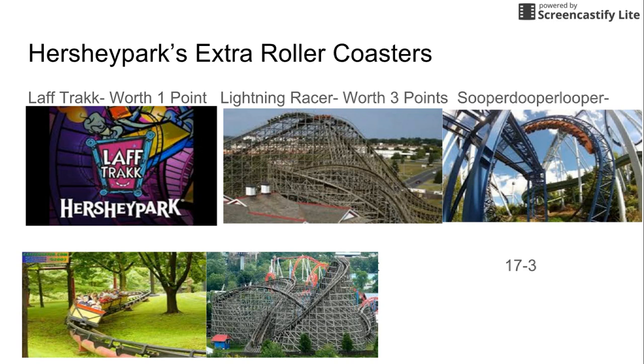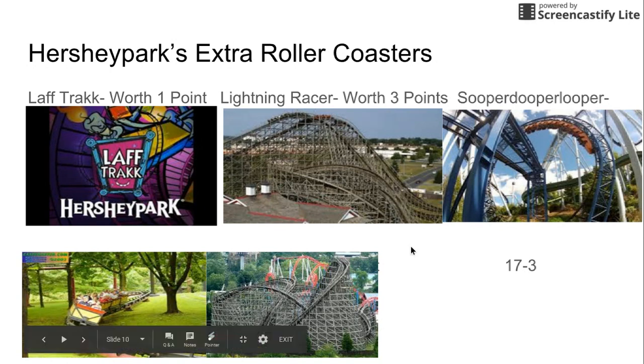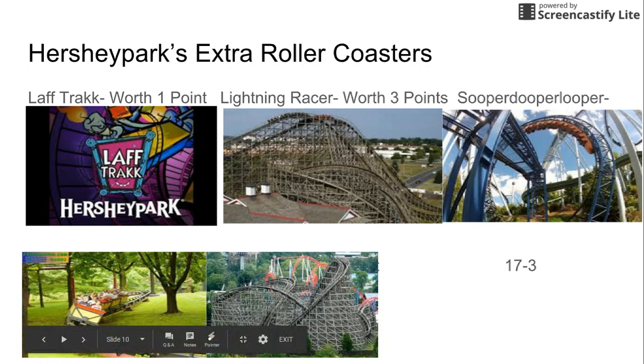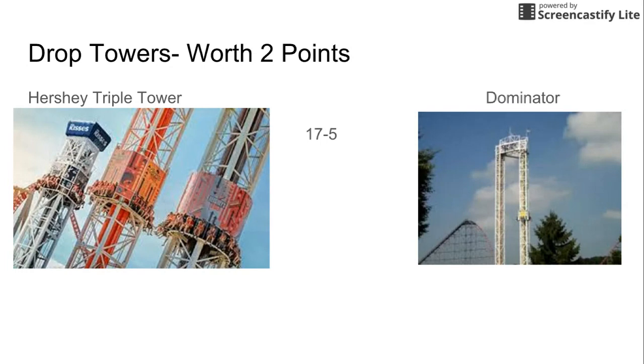They have 1 extra point for Laugh Track, Super Duper Looper, Trailblazer, and Wildcat. And the words right here are just blocked off. It's supposed to say Wildcat, 3 point. Wildcat 1 point, Trailblazer 1 point, and then Lightning Racer is worth 3 points. So it's now 17-3. Next, we have Drop Towers.